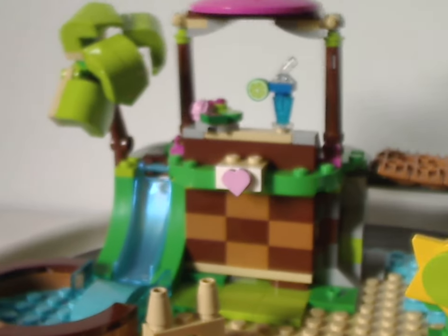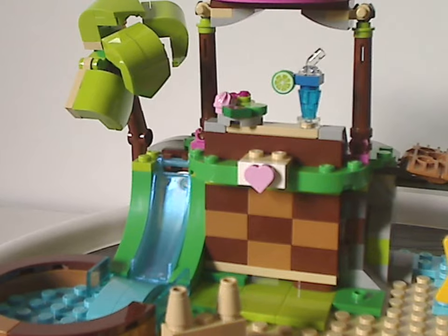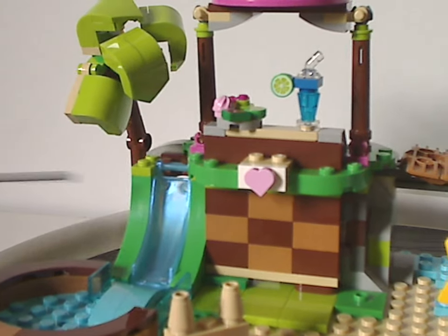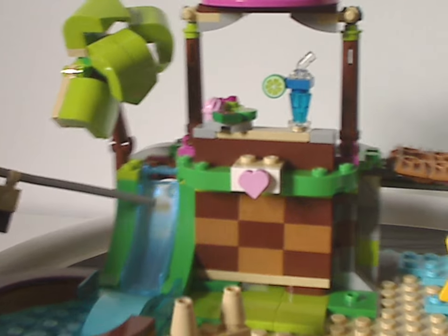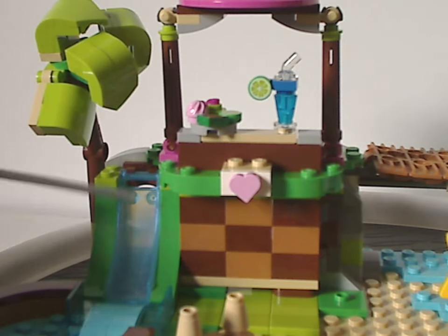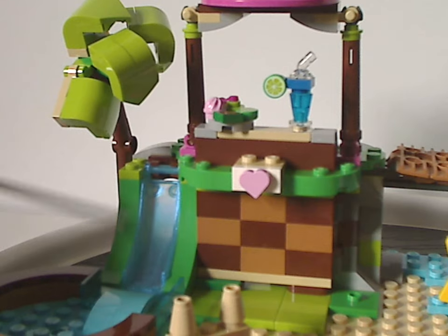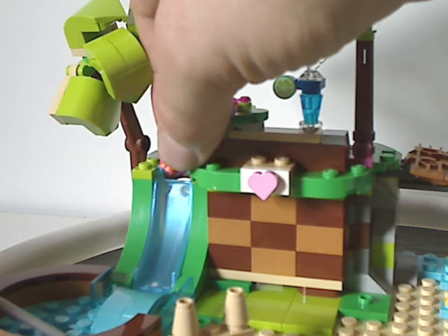I'll zoom in a bit. Like this one section, which consists of a corner plate kind of piece, but all clear blue with a sparkly effect like we saw in some Disney sets, and leading down into a pool. Well, to that, where you can take one of the critters and drop them on down, of course.